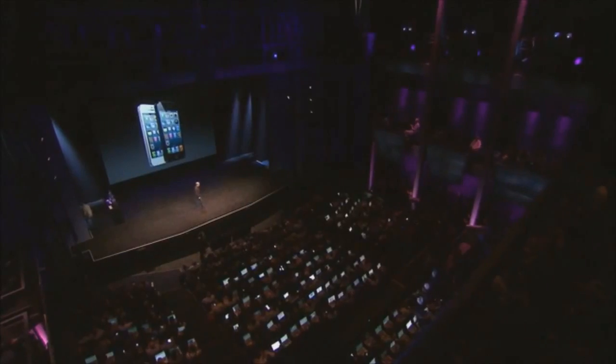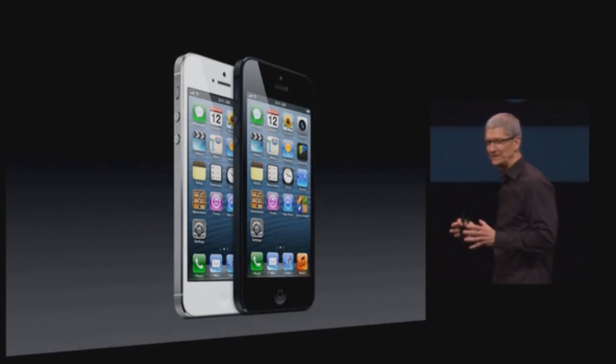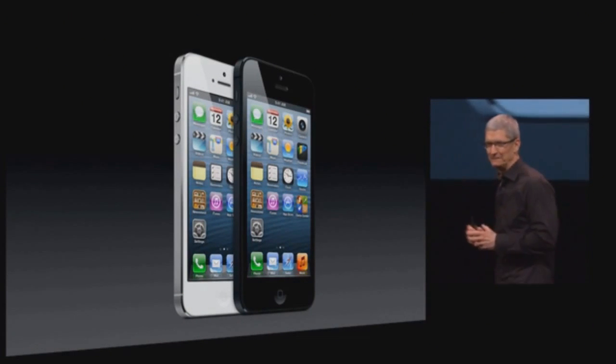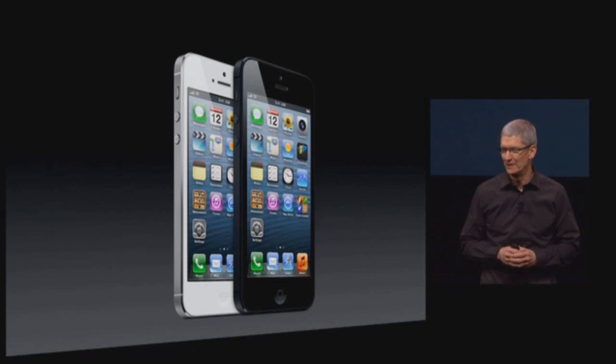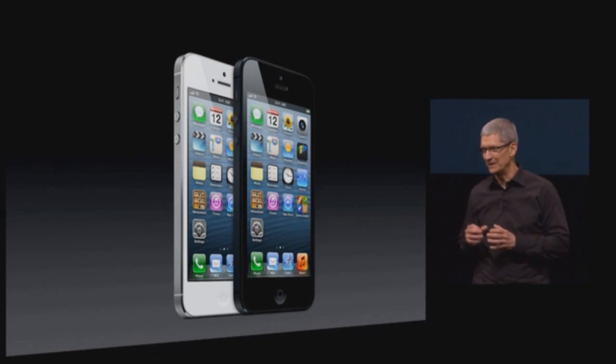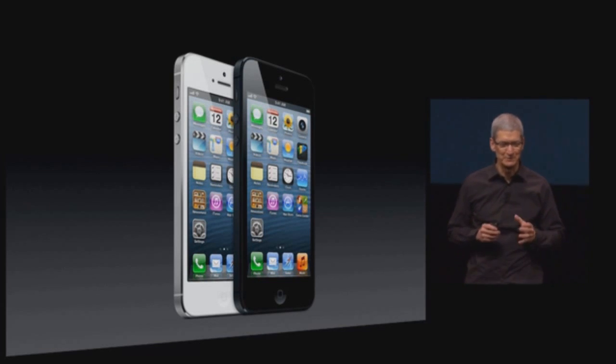Thank you. iPhone 5 and iOS 6, the biggest things to happen to iPhone since iPhone. And I am so incredibly proud of everyone at Apple that helps make today occur. These products are simply amazing.